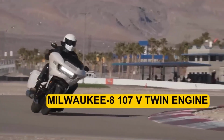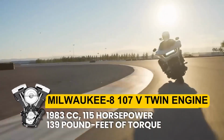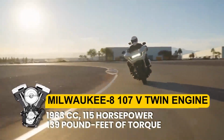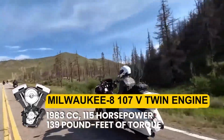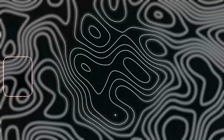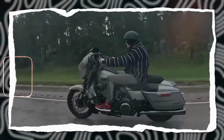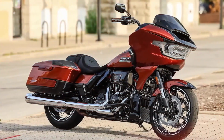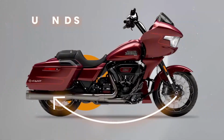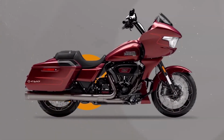At the heart of the Road Glide CVO is the Milwaukee 8 V-twin engine, boasting 1,983 cubic centimeters of displacement. This powerhouse produces 115 horsepower and 139 pound-feet of torque, offering strong low-end torque, perfect for highway cruising. Paired with a 6-speed transmission, it shifts smoothly, providing effortless performance whether on the interstate or city streets. The Road Glide CVO weighs just under 950 pounds, making it one of the heaviest in Harley's touring lineup.